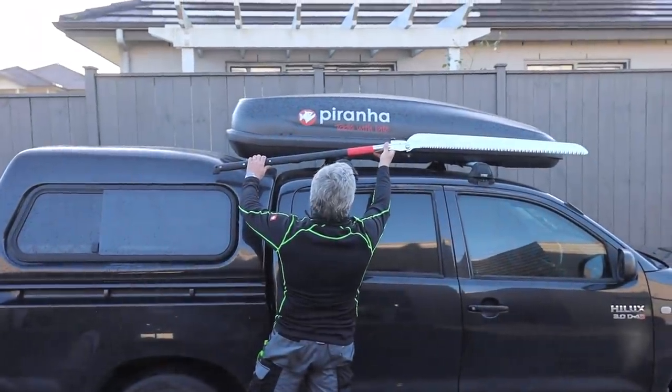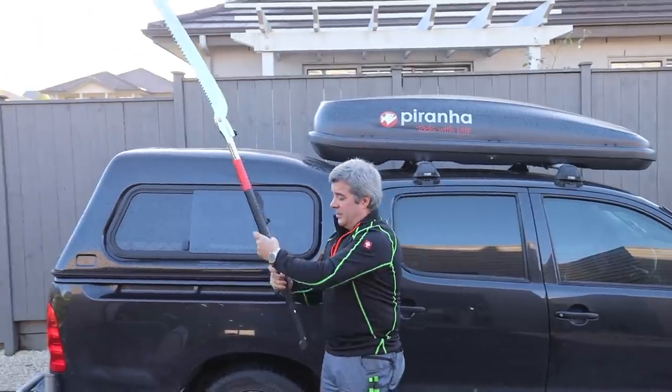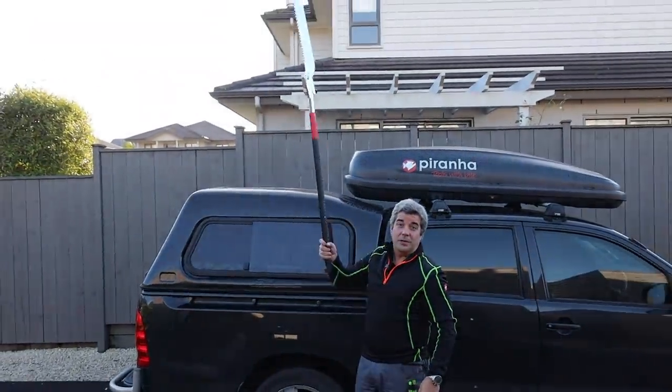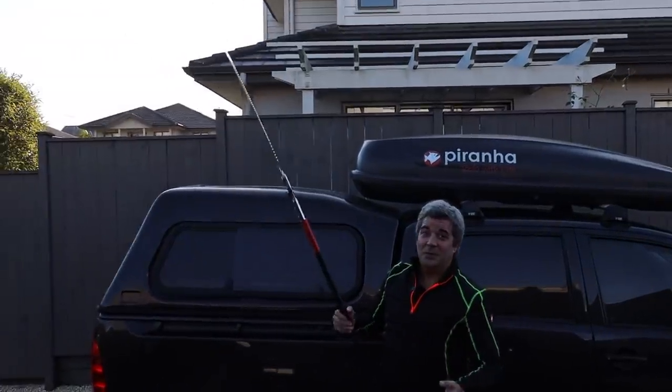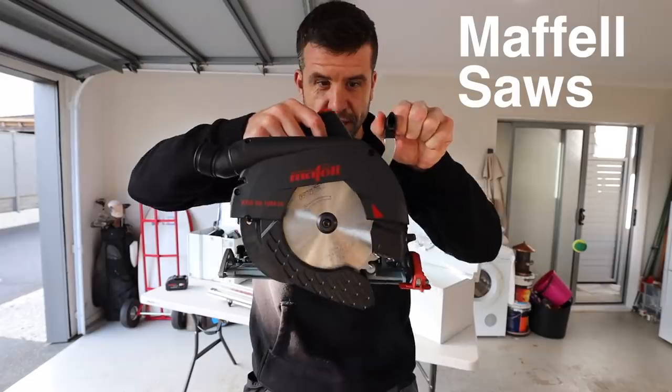Yeah, that is a gigantic saw. Okay, so high reach. So if you don't like your neighbor, you can go at night. That's another event, no sound. It's like a ninja.